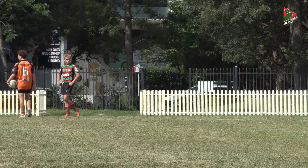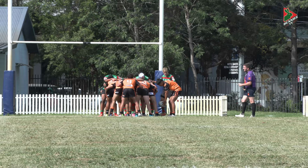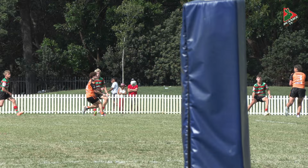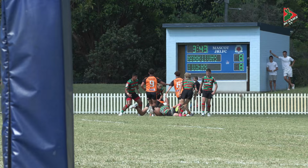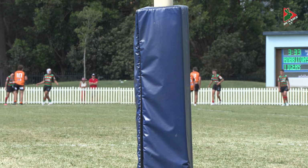So, yeah. This is a big set of six here. Rabbitohs need to defend. The Tigers will be looking to score. We're at the northern end, filming down the southern end. You can still see what's going on. They've gone right. Step. Oh, they brought him down eventually. Gone left, gone behind the goalpost there, behind the pad. And it's gone left, there we go.